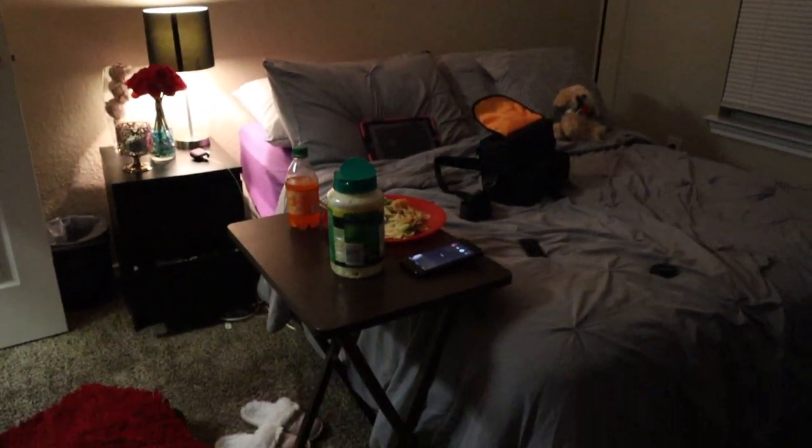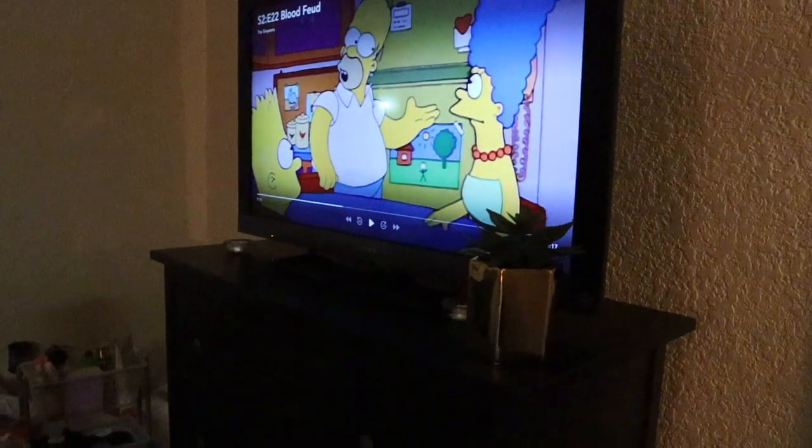Alright, you guys, so it is currently 11:21 and I cleaned up a lot of things, but honestly, my knees are killing me. But this is what the room is looking like, y'all. I'm gonna show y'all. It's looking a lot better. Currently I'm eating. And then I'm not done, but we're watching The Simpsons.